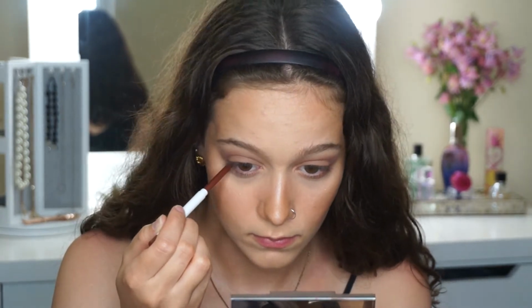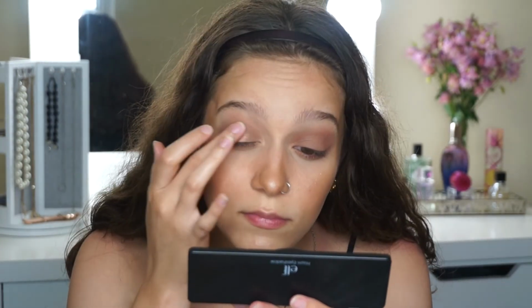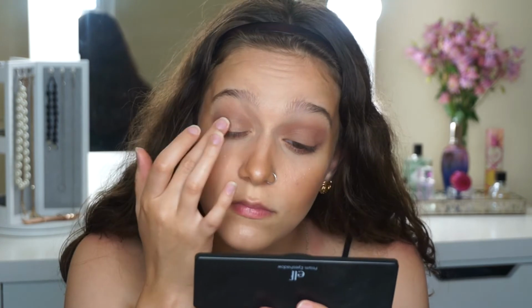I'm taking this Colourpop eyeliner in Mr. Bing. My drugstore brown eyeliner actually went bad, so I'm just using this one. Anyway, moving on, I'm going to this e.l.f. Prism palette. This is a really pretty bronzy shade, not too intense, super natural, just to go over that first shade with.